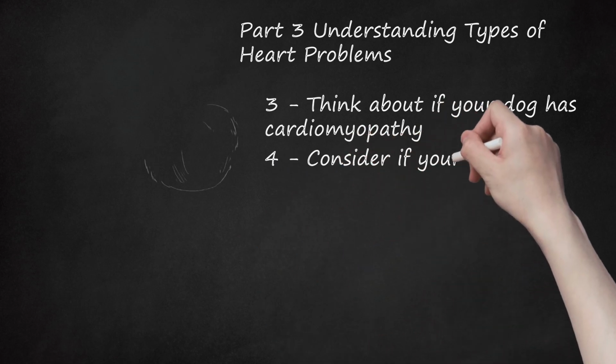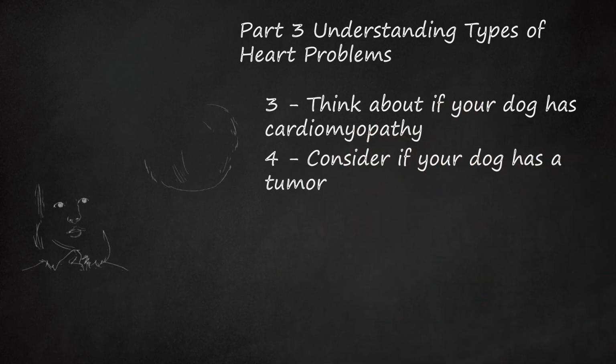4. Consider if your dog has a tumor. Older German Shepherds are prone to a vascular tumor, hemangiosarcoma, that attacks the vessels lining the heart. This tumor is the most common type in dogs and usually isn't noticed until it gets big enough to cause complications. Your dog may have abdominal swelling, irregular heartbeat, and anemia.